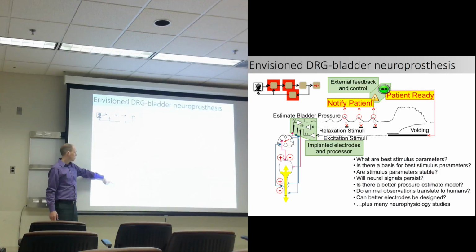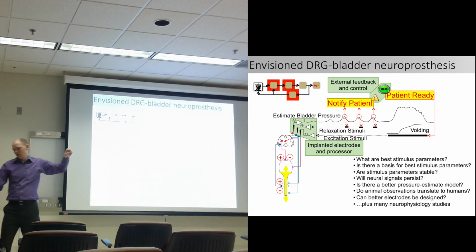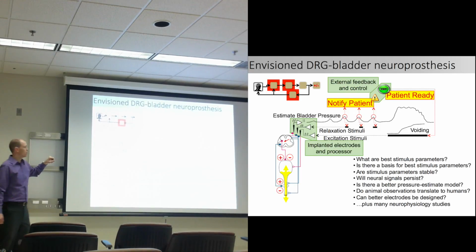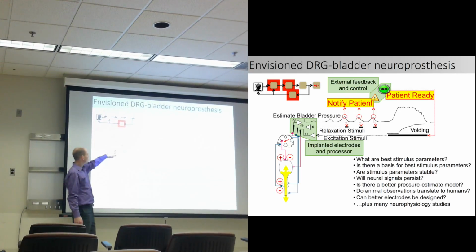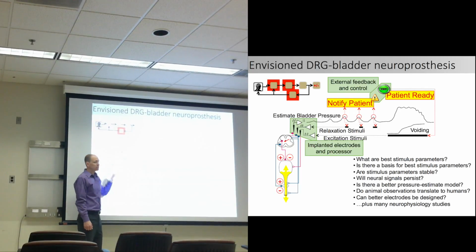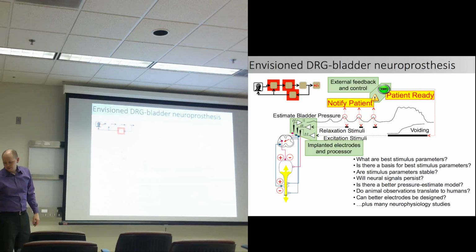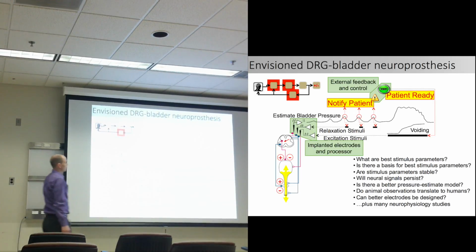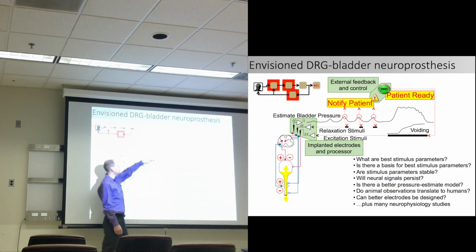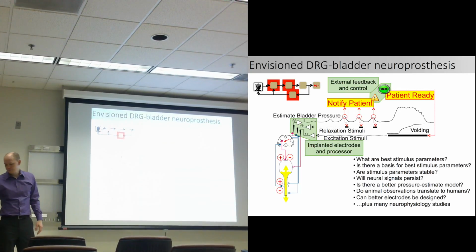With our goal in this bladder system, electrodes here at the ganglia, where the microelectrodes may monitor the neurons from the pelvic nerve, turn the action potentials into an estimate of the bladder pressure, and track that over time. And as the bladder pressure rises, if there's a point where it goes above some threshold, you notify the patient, perhaps with a pager, a buzzer, an app on their cell phone.